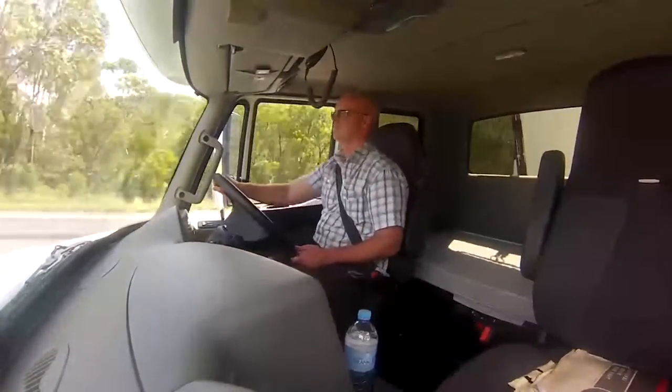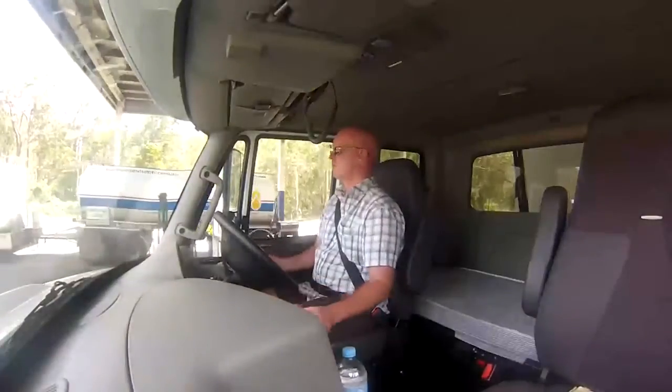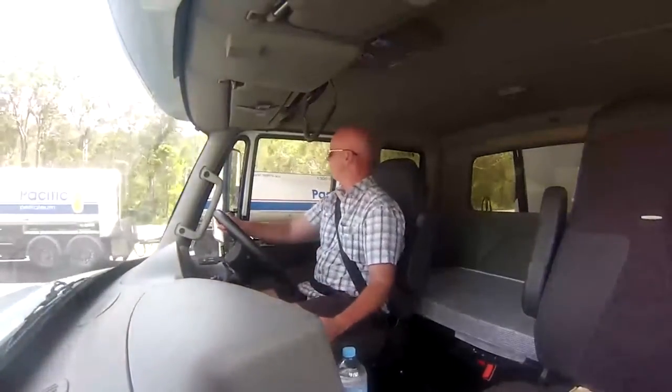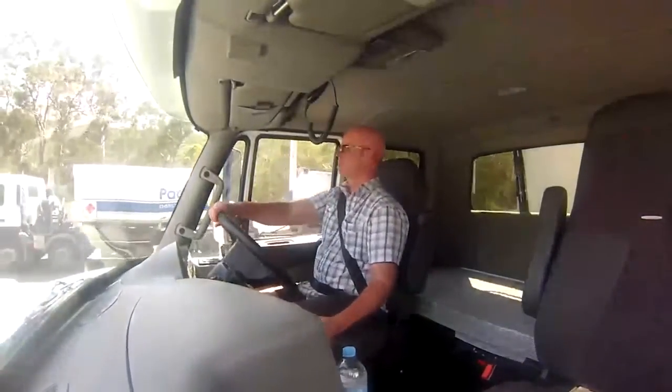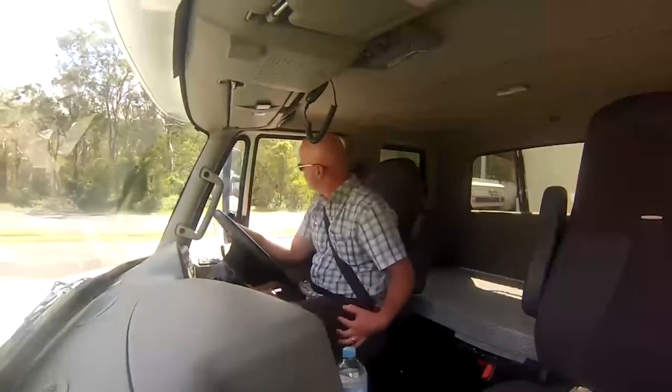As far as fuel economy goes, Cat are really quoting some impressive gains in fuel efficiency over the outgoing C13 engine, which was the entirely Cat predecessor, talking about 10 or 11% better fuel economy, which in this day and age has got to make a difference.